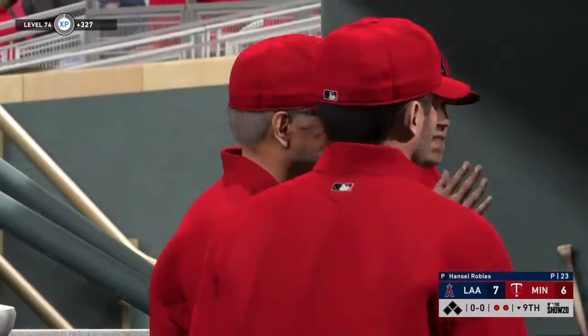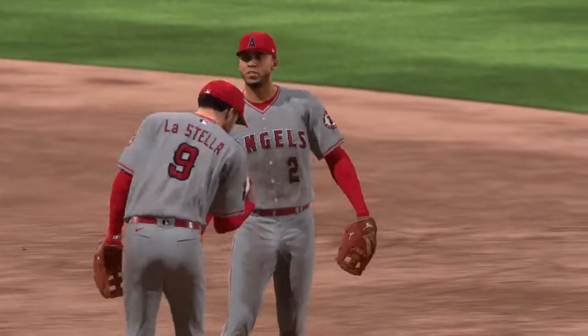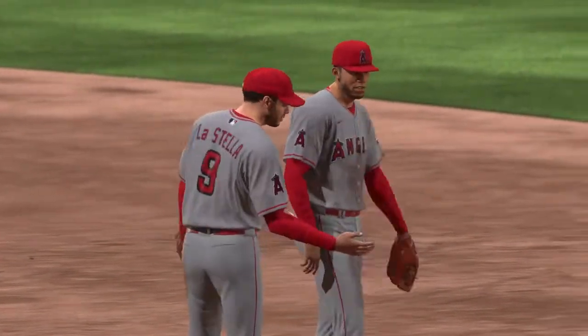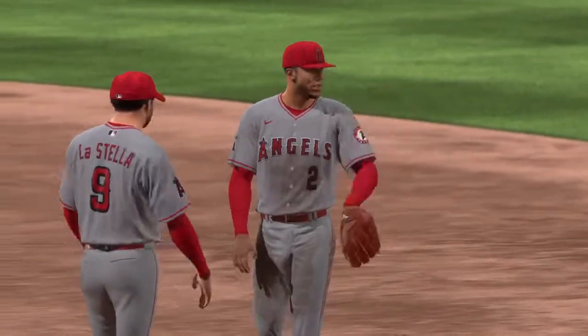Hey, listen, you don't always want your closer to have to go 2 innings on a regular basis, but in this game, it was necessary for this one, and he had just enough to get the job done. A tight one, 7-6, the final score tonight. The Los Angeles Angels posted a 3-run first to propel them to the win. Noah Ramirez gets the W on the mound.